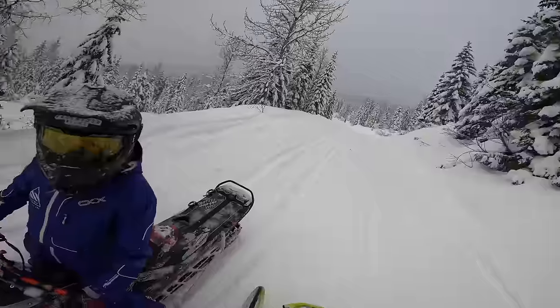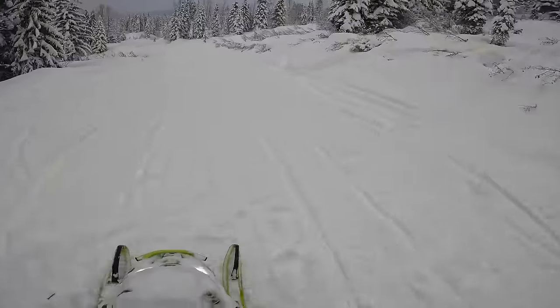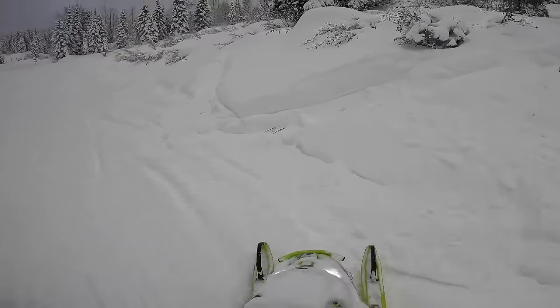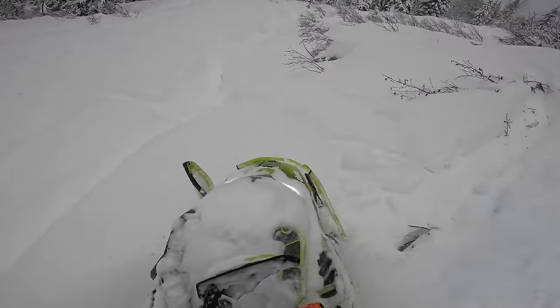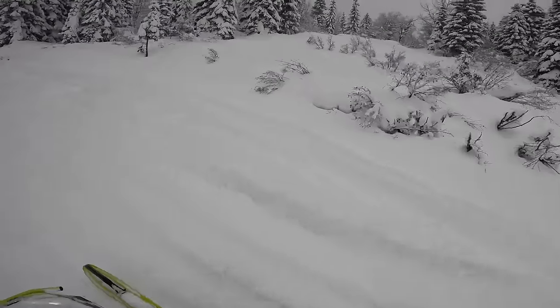Now what? We'll go up to the top. I'm definitely doing some sloppy riding still, but that's okay. Gotta warm up for the year yet. That's a big hole.